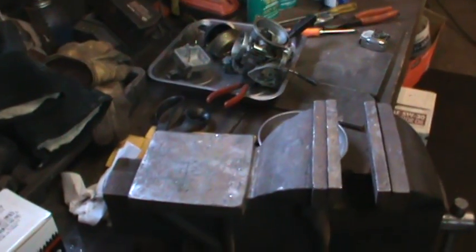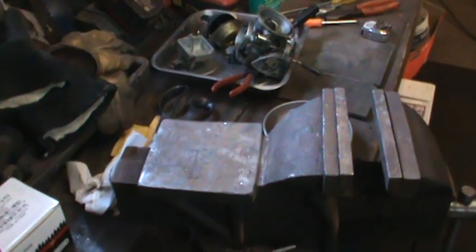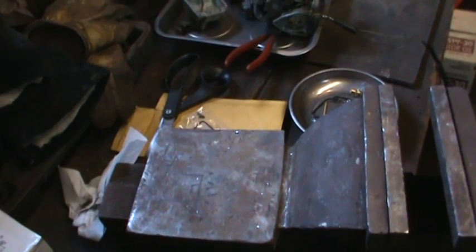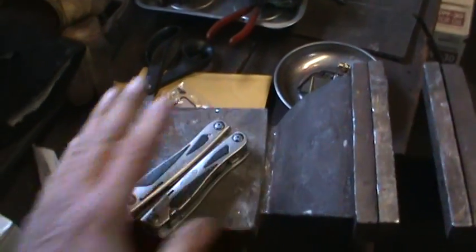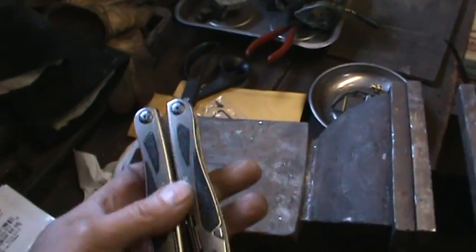I lost it, and I'm actually in the process of ordering a new one. Funny how that kind of comes around. But what I use all the time, it doesn't do anything well. It doesn't do anything great, but it does a little bit of everything, and a lot of guys have them. All right, here we go. You gotta have the multi-tool. That thing is with me every day.